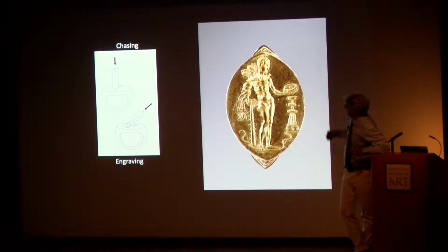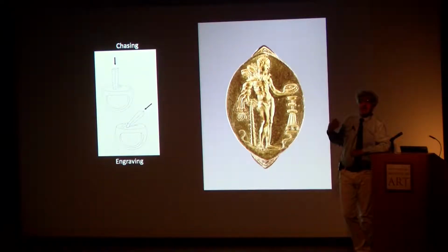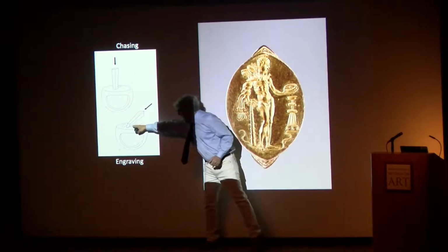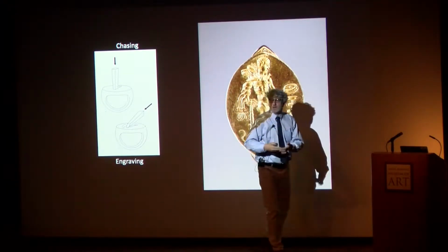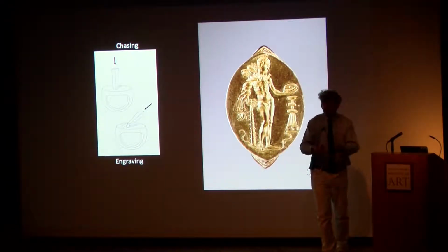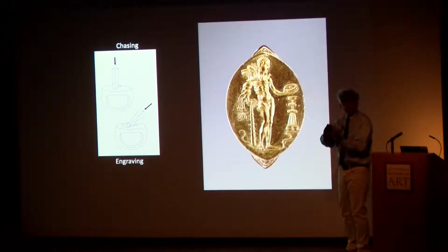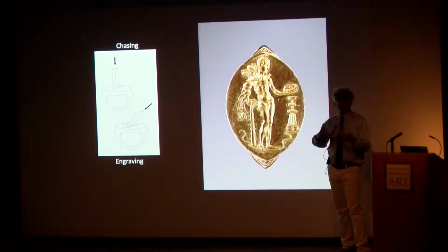When work is done in gold, it can be chased or engraved. And the essential difference is that when you engrave something, you actually cut it and you lose the metal. And if it's gold, you collect the scraps because they're valuable. Chasing is when you push the metal and you reform it, but you don't change the weight.